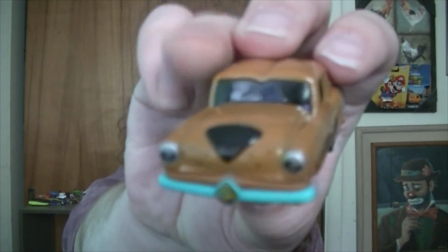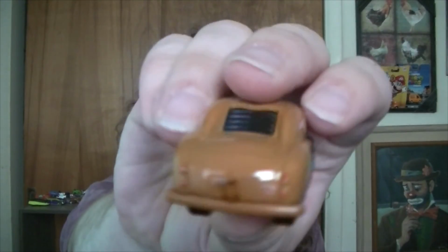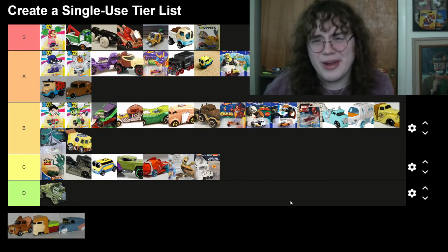Next up, we have Scooby-Doo. Another great one. Another fantastic one. They're all great and fantastic. That's the thing. That's why I love them so much. This is good. It's kind of plain, but it's good. This is another A tier.